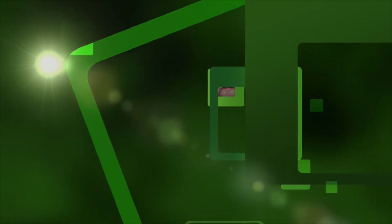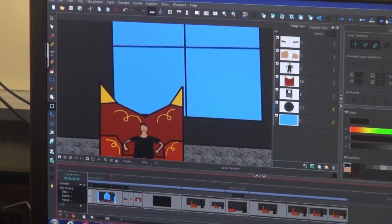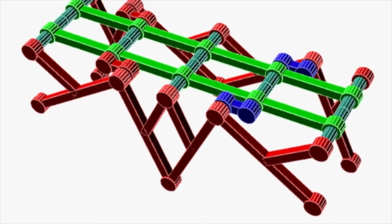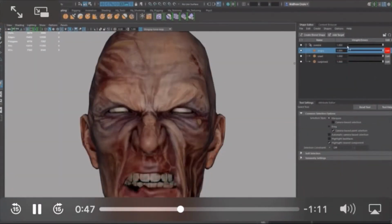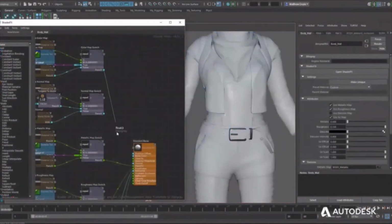The digital animation pathway has 3 courses. The first course, Introduction to Digital Media, tackles traditional 2D animation topics, with emphasis in drawing, using Photoshop and Adobe Premiere and After Effects to edit videos. The second year course, Animation Principles, will further do 2D animation and start introducing 3D animation using Autodesk Maya. The third level class, Advanced Animation, Game and App Design, will take those 2D and 3D skills and will use the Unreal Engine to make games that can be played on a variety of platforms.